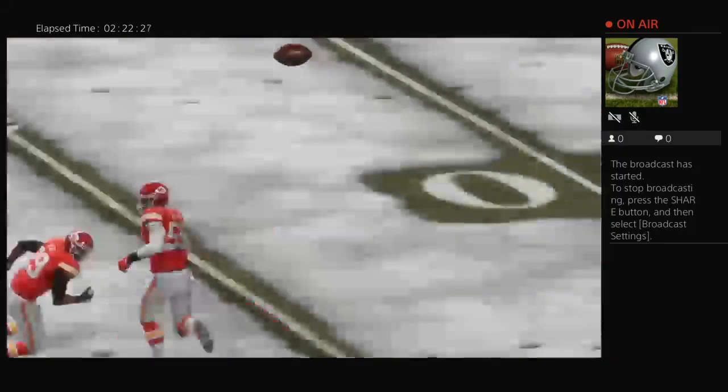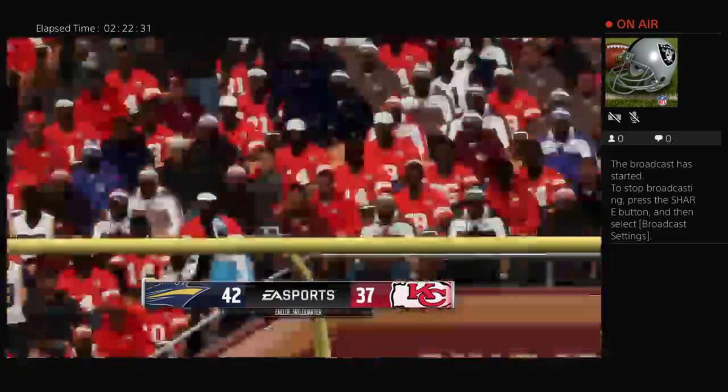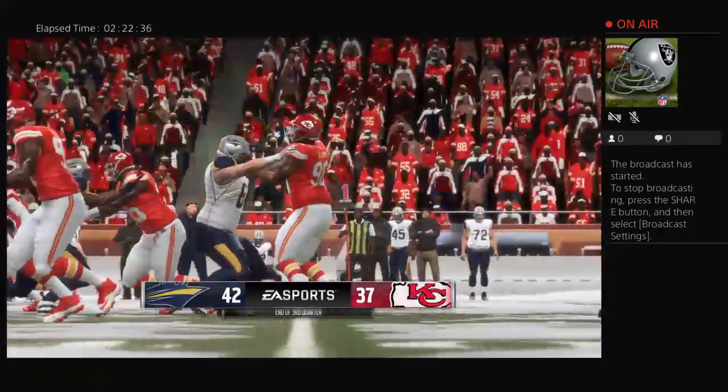And they're not going to get to the line to run another play. So we will switch ends as the third quarter has come to a close. You are watching Madden Ultimate Team on EA Sports.